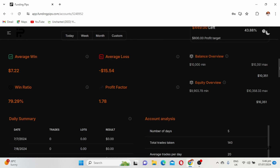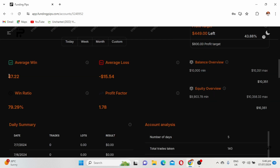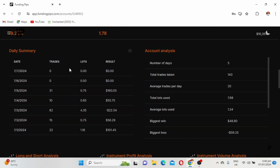So now, as you can see, guys, here is the chart, how the chart looks. The average win is 7 US dollars, average loss is 15. So I took a bigger loss on gold. That is why my average loss is bigger than my average win. My win ratio is 79%, and the profit factor is 1.78. These are the daily summary of all the trades that I've taken, guys. I was actually scalping, man. Most of the time I was scalping, as you can see here.